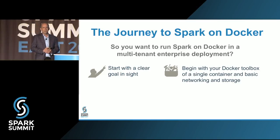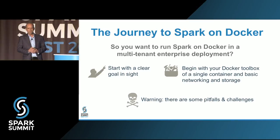You can start with a Docker image file and the Linux toolbox for containers, and you get your nice single container with some basic networking and basic storage. But this Docker containers toolkit is really built around the concept of a microservices architecture. What that means is that you have a single service running within each container. And as we know, Spark clusters are constructed of a sequence of cooperating services. So the first thing you need to do is figure out how to handle all those services. And this is where the pitfalls begin.